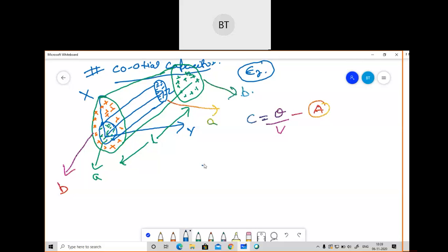Now our next move is to calculate the charge. Since it is coaxial, there are line charges here, denoted by rho L. Earlier it was surface charge, denoted by rho S, for the parallel plate capacitor. So Q will be equal to rho L into length L. This is the first term, let me take it as equation 1.